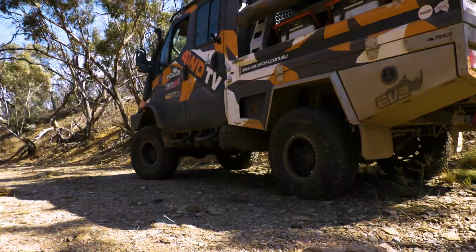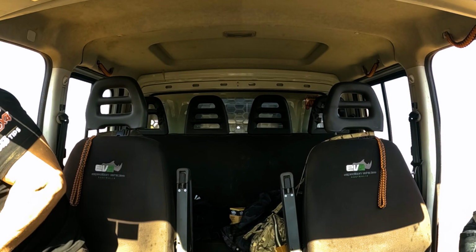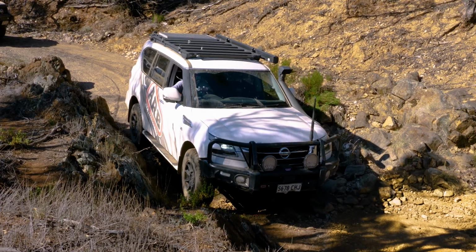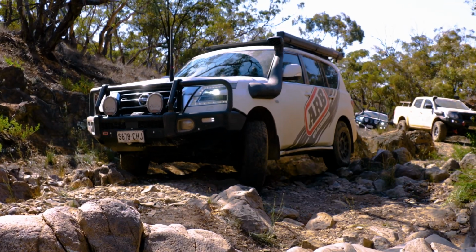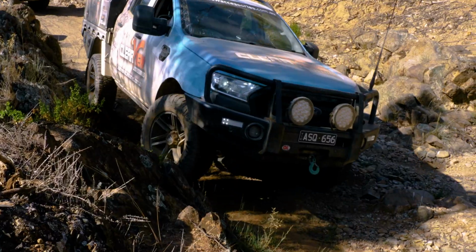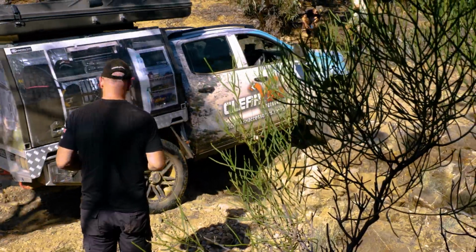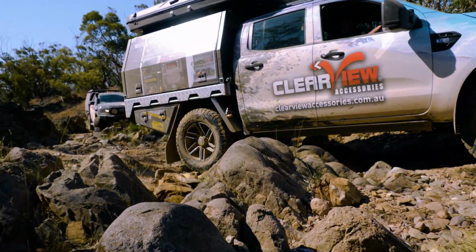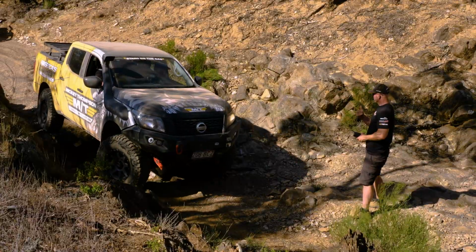I think we're all going to need a spotter for this one. Yeah, I'm coming back. Keep coming. That's good, yep. Keep coming. Rock crawling, it is the most extreme example of wheel placement. Keep going. Straighten up, straighten up. I tell you what, trust is a must. Even though your instincts are trying to tell you to do something completely different.